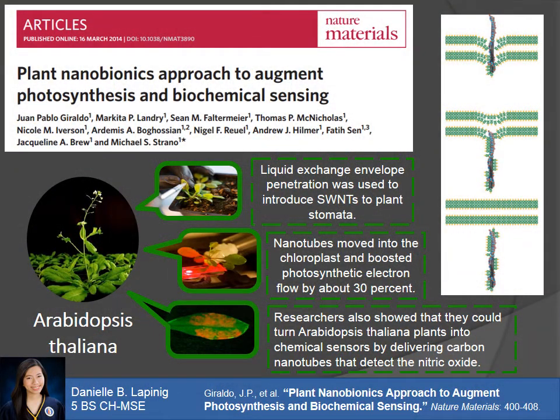Armed with the knowledge on photosynthesis and interest in improving chloroplasts for energy production, researchers from MIT were able to publish the study, Plant Nanobionics Approach to Augment Photosynthesis and Biochemical Sensing. They initially wanted to apply how chloroplasts work to improve the energy harnessing capacity of solar cells. They developed liquid exchange envelope penetration, or LEEP, to introduce nanoceria or cerium oxide nanoparticles to isolated chloroplasts to mitigate degradation, and semiconducting carbon nanotubes coated in negatively charged DNA, resulting in chloroplasts with longer shelf life and a 49% boost in photosynthetic activity.